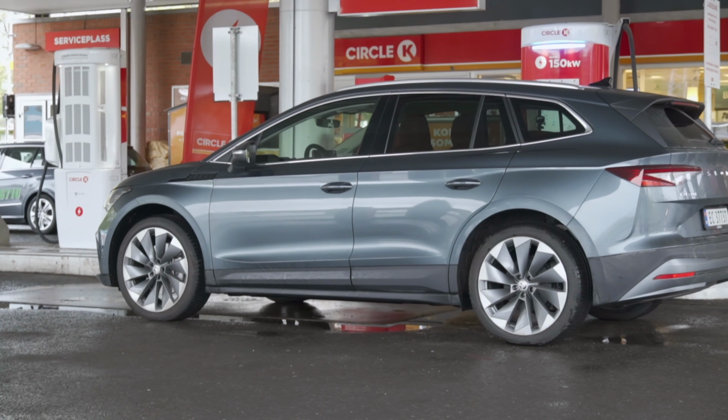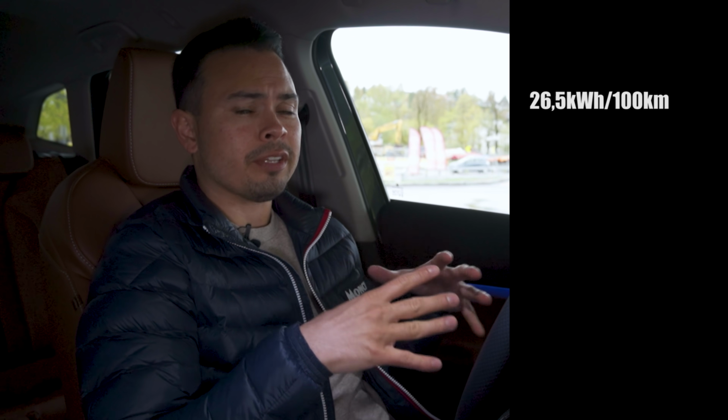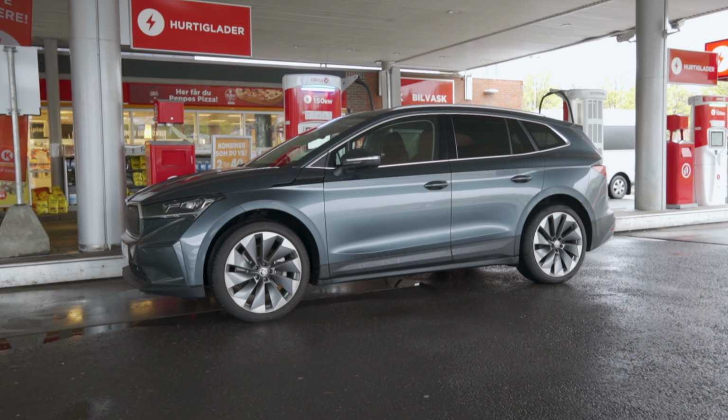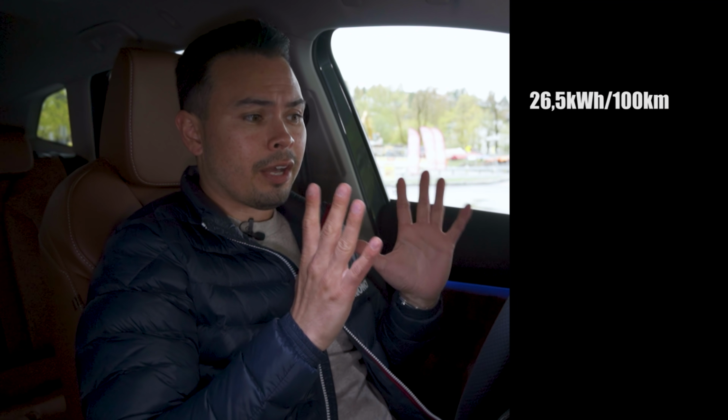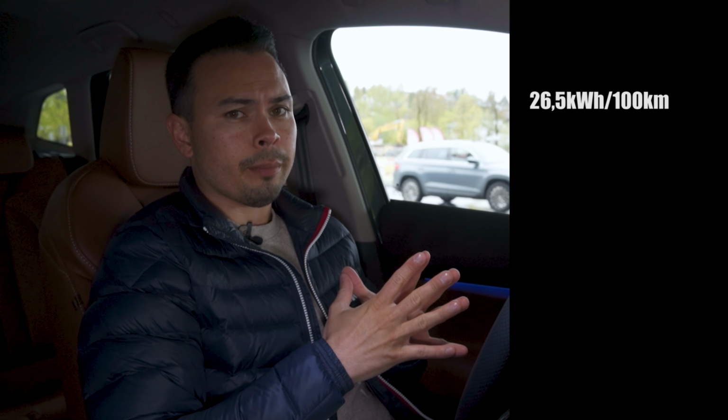This car also has 21-inch wheels, while the ID.4 had 20-inch wheels. That may be a contributing factor, but I've also read from people that the 21-inch wheels on the ID.4 are more aerodynamic than the 20-inch wheels, so that might be the case with this car. Either way, I think I'm going to do this run again later in the week when the weather is a bit better.